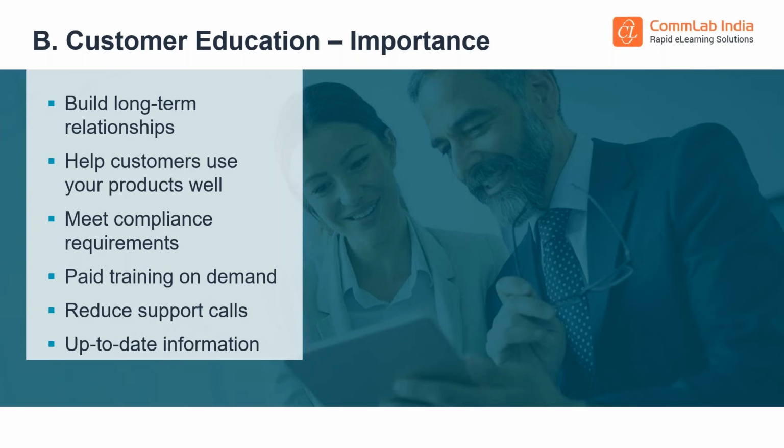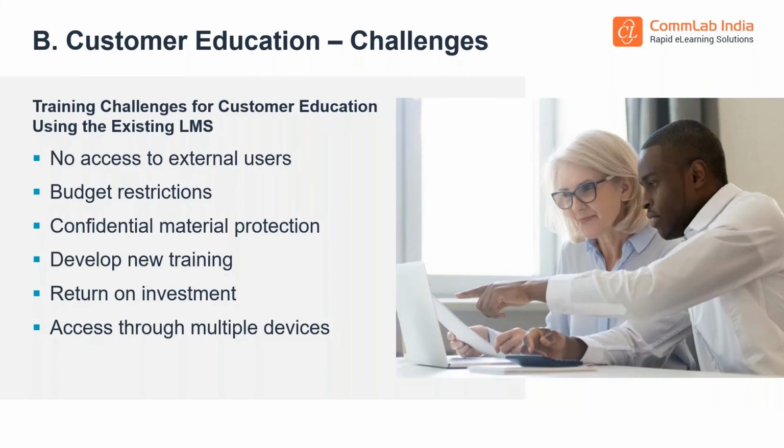You can provide paid training on demand. You can reduce customer support calls. You can also provide up-to-date information on product and sales. This is how important customer education currently is. Now, what kinds of challenges will you face while training customers on your products? It can be the inability to provide them access to your internal network due to IT security policies.